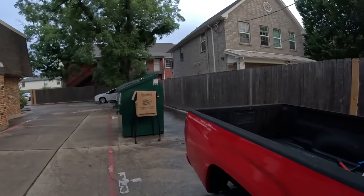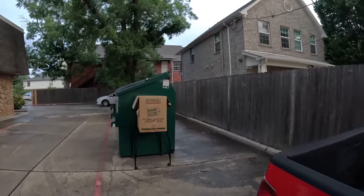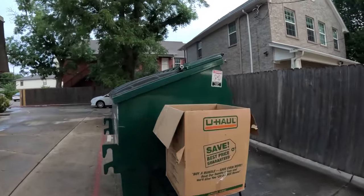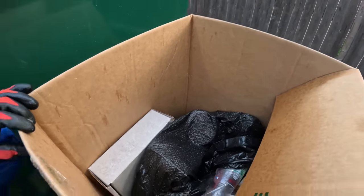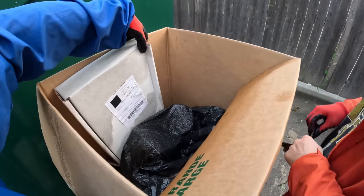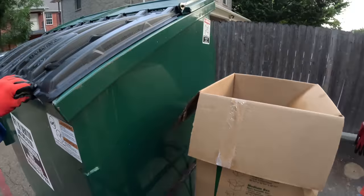So, we saw this box beside it. Let's see. Ooh, a lot of flies on it. Why do we do that? That's always so funny to me. It's like just trash. It's just a box, they didn't know what to do. Yeah, I guess not.